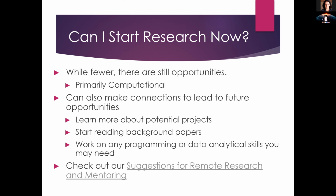If you're still working remotely, or if that comes up again in the future, just know that you can still do research remotely. At the very least, you can make connections, learn more about potential projects, start reading papers. Remote work is primarily computational. You might be doing a lot of literature review.